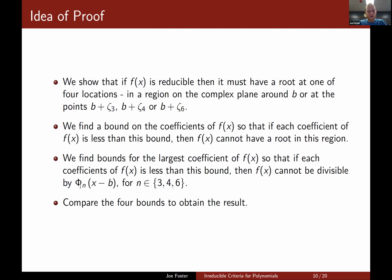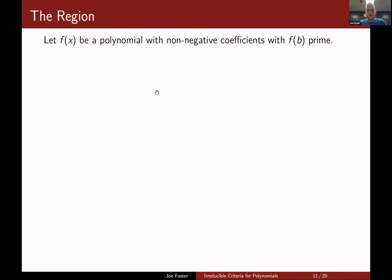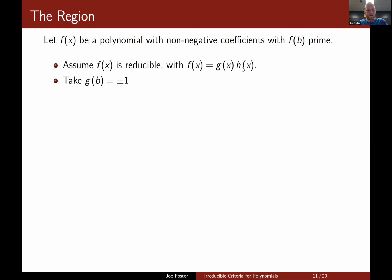So we're going to start with finding this first bound on this region. Let's define the region that I'm alluding to. As usual, let f be a non-negative integer polynomial with f of b prime, and suppose that it reduces, so suppose it reduces to g times h. Since f of b is prime, this is going to mean that one of g of b or h of b has to be plus or minus 1. So we're going to assume that it's g. So g of b is going to be plus or minus 1.